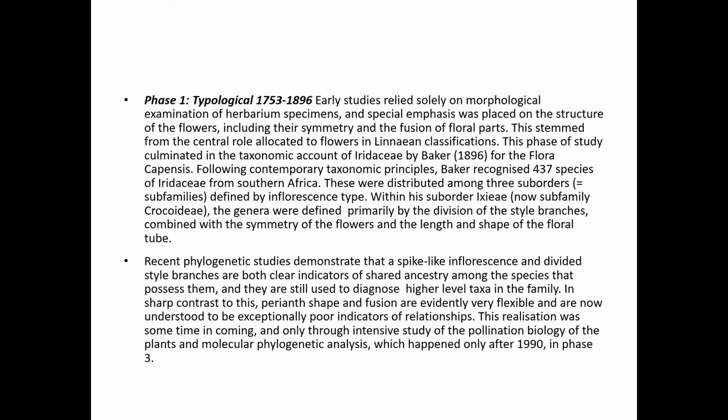But in sharp contrast, the other set of characters that Baker used, which was the length and the shape of the floral tube and the symmetry of the flowers, has turned out to be almost useless. Those characters, we now understand, are very susceptible to evolutionary change through pollinator-driven influences. And we only realized that when Peter and I started working on the plants extensively in the field, and then the molecular data could allow us to interpret that. So you can see how the source of the data that one has will influence one's understanding of these things.